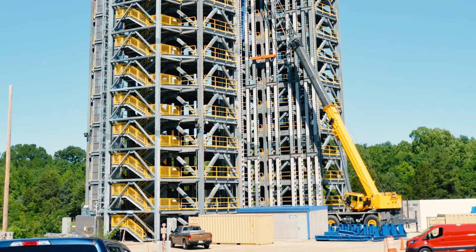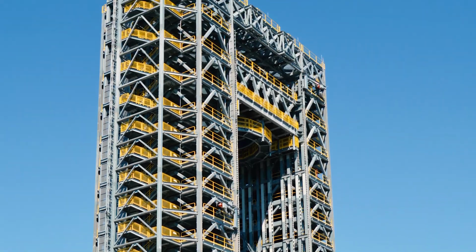Hi, I'm Lindy Casey here at the NASA Marshall Flight Space Center in Huntsville, Alabama. With me today are Peddinghaus partners, North Alabama Fabricating Company. I have Jeremy and Robert with me. Thanks for joining me today, guys. Thank you. So what can you tell me about this massive structure that we're standing in front of right now?